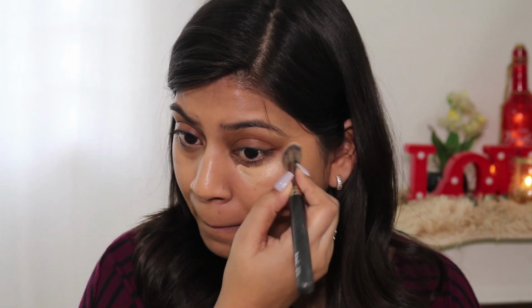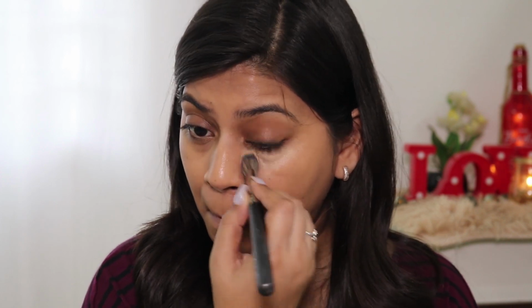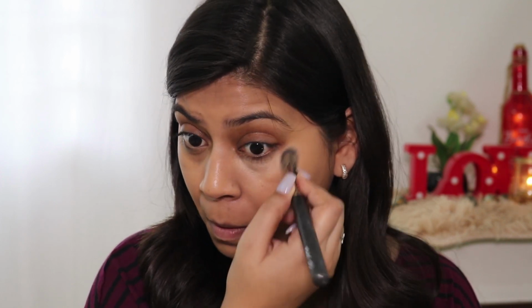And wait, let's try with brush. I'm using this concealer brush. No, it's looking worse when I try to blend it with the brush. You can see here, it's separating and it's not blending, and I feel it's moving the foundation as well. It is looking really dry under my eyes, so this concealer is a big fail.